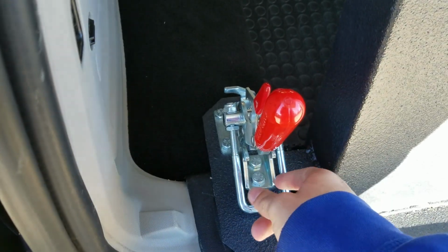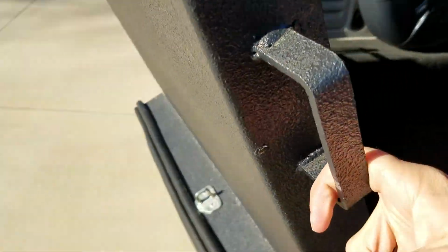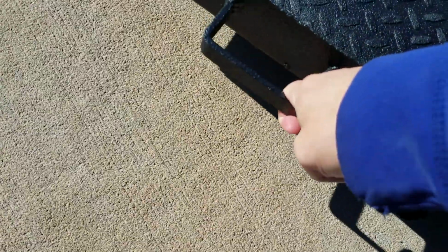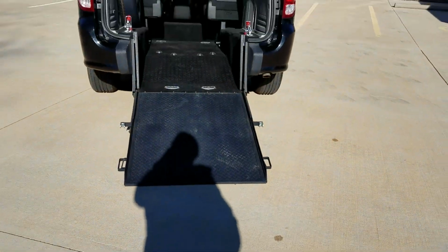Got to release the latch there, flip it over. It's got a handle on the driver's side, handle on the passenger side. Same thing, and this conversion style helps keep these ramps from rattling around. If you've ever been in an older mobility van, you know they kind of rattle. This is a real good design. Look here, folks, 1 finger. I can take this to the ground. I tell our customers if you can lift a gallon of milk up off the ground with this conversion, you should be able to operate this ramp with ease.